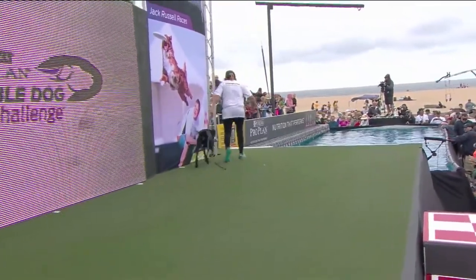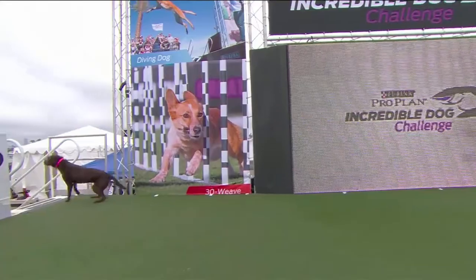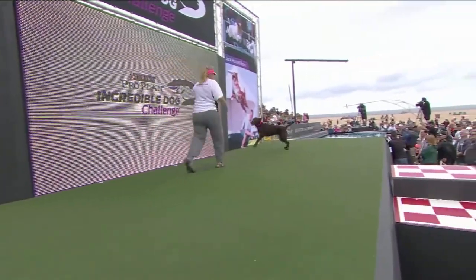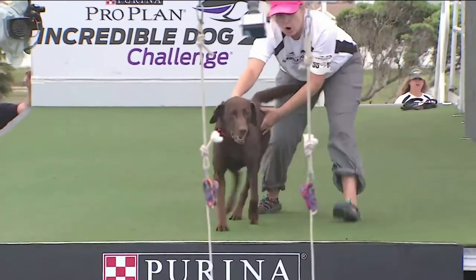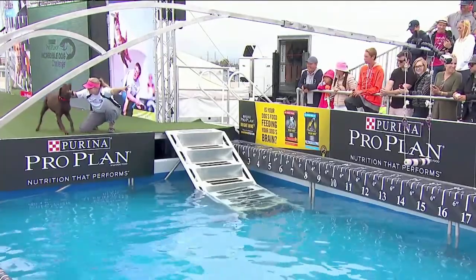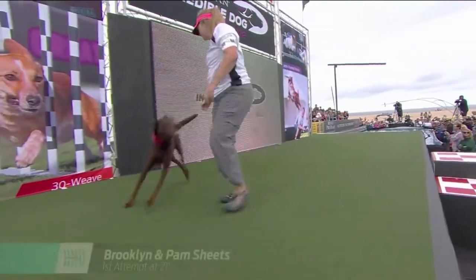Moving on to our fifth and final competitor in this round at the 21-foot mark, Brooklyn. Brooklyn will come out here in a minute with Pam Sheets from Fallbrook, California, the 7-year-old female Labrador Retriever. Again, one of the last of five in Fetch It. Three have advanced to the next round so far: Safira, Reese, and Hooka.